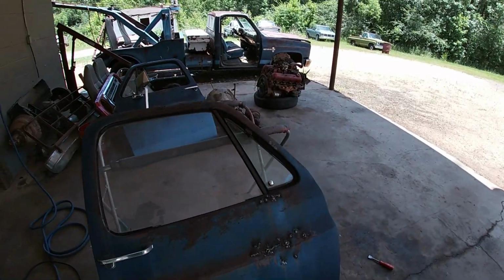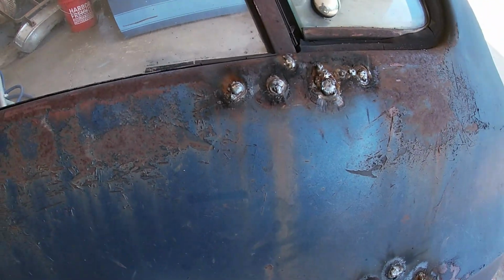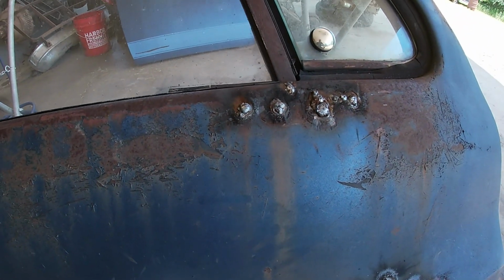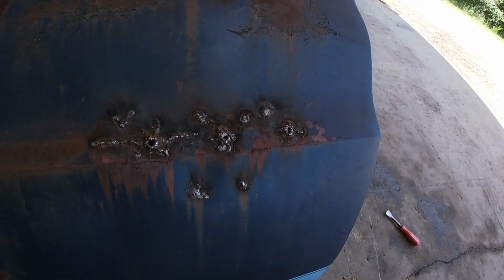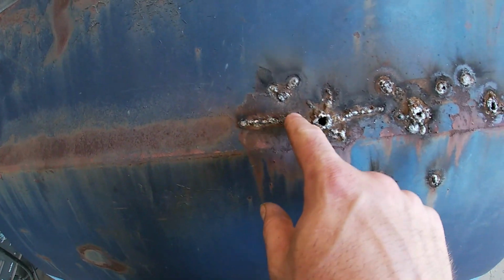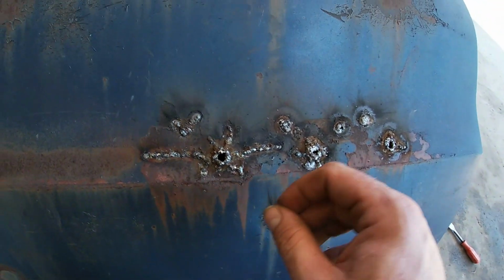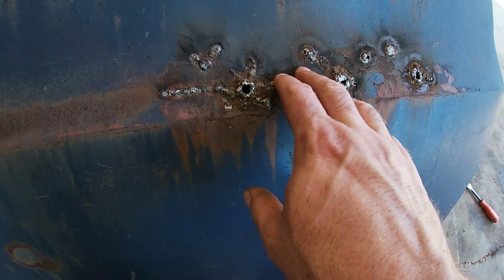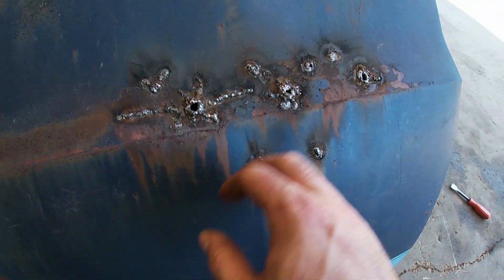I think I got all the welding done on this door. That's all welded up solid. I found a crack that went all the way across that I didn't notice before I started, but I also found a lot of other cracks I didn't notice before I started. This here was definitely the worst spot on either door. It welded up halfway decent, got all the excess holes welded up.